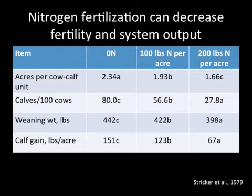Of course, we decrease the acres we need per cow-calf unit. That's why we do it, right? We increase that forage production. But remember that ergovaline slide I showed you last. And look at the conception rates: 80, 57, 28. These are spring calving cows. So something happened there. We hopped up that ergovaline in this particular study.